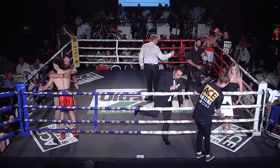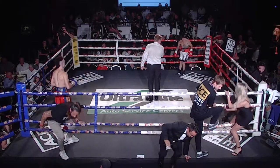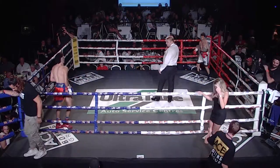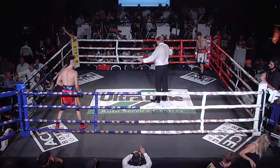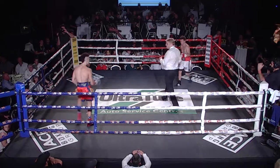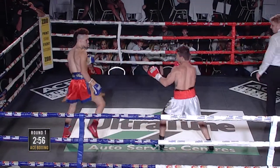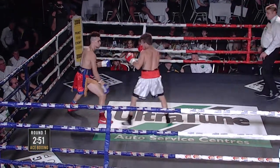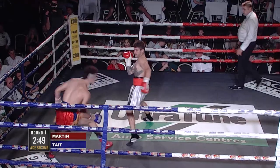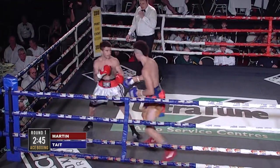Round number one. Four 3-minute rounds. We're doing it at super featherweight. Luke Martin in white trunks, the right-handed boxer, comes to the ring at 0-1. Jalen Tait, 3-0 in the red. Mohawk and the southpaw boxer.